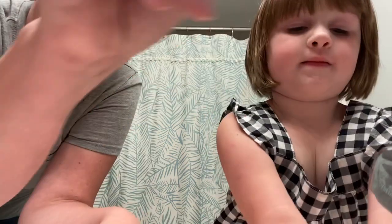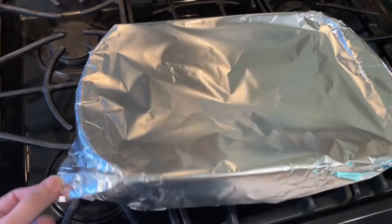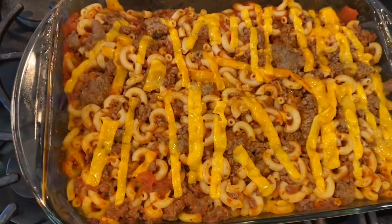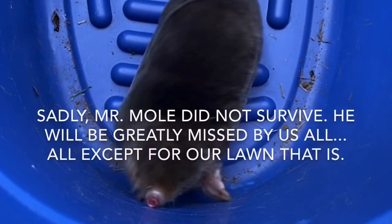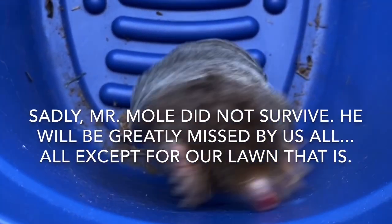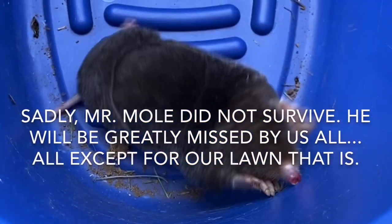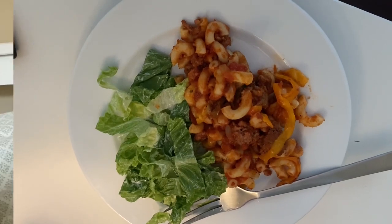Okay. So my timer just went off, and I took it out and see how it looks. It looks pretty good. Oh, looks pretty good. Now I have to eat up because I gotta leave in about half an hour to go cut my friend's hair.